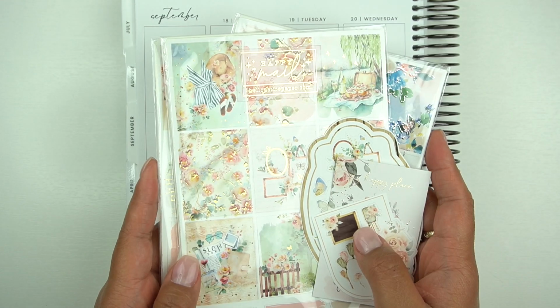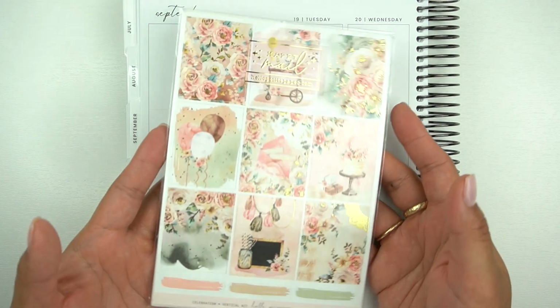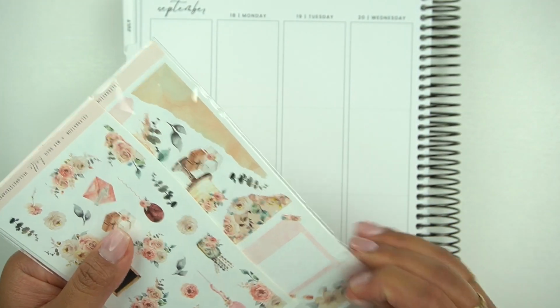But she's been killing it with kits. So definitely check it out. She did a reformat as well. And then here's the celebration kit I got. Let me go through this one first.